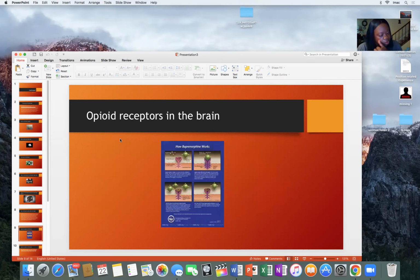This image right here is opioid receptors within the brain. It's actually for a medication that helps treat opioid addictions, but I chose this image because it shows what the receptors look like empty, and it shows the opioid and how the opioid fits right inside the receptor. And that fit right there is what causes the feeling of euphoria, and it helps relieve pain.